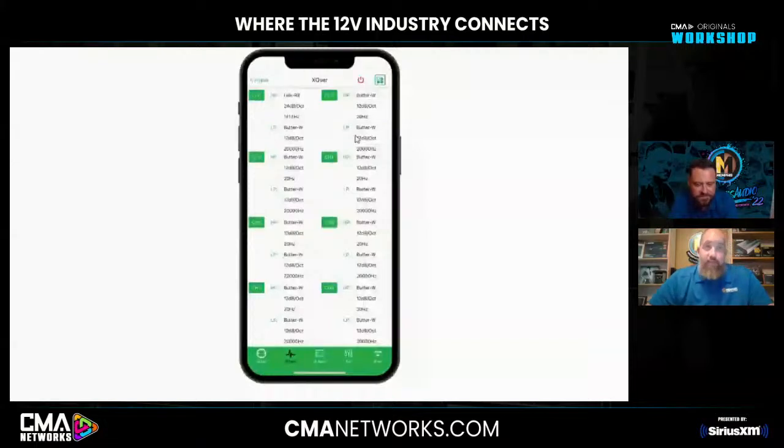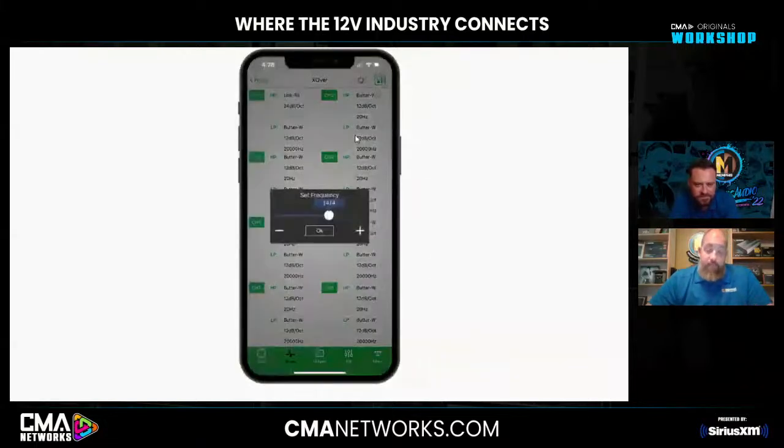And as far as the frequency, same thing. I'm going to tap that frequency. It's going to pop up the box. I can move my slider to adjust. I want that to be at 4K, slide over to 4K. Now I have set my crossover for that channel at 4K.